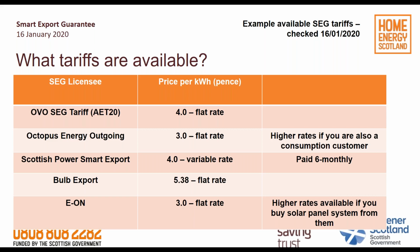Bulb export is 5.38 pence per kilowatt hour, and that's a flat rate. It doesn't matter what time you're exporting your energy. And E.ON give a 3 pence per kilowatt hour flat rate, but again, they also offer higher ones if you also buy their solar panel system from them. So I think they offer 5.5 pence per kilowatt hour for exported electricity.